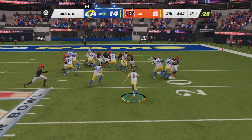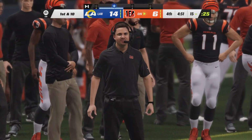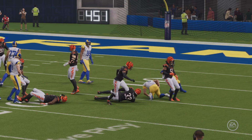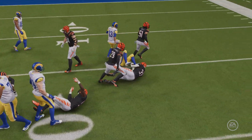Oh, look at this. A flip to the kicker. He's going to try to run for it. They're not going to get it. They try to move the chains with a surprise, but it's a turnover on downs. They fake it, it doesn't work. And the Bengals will get the football back.